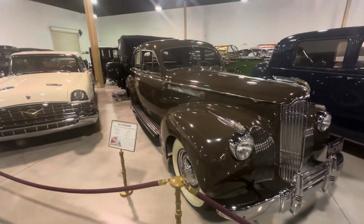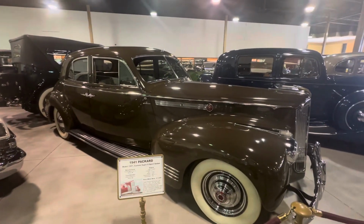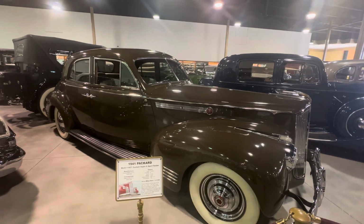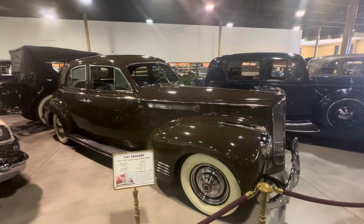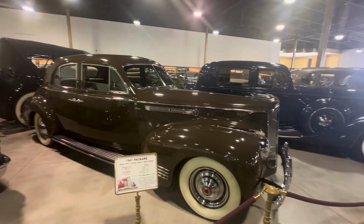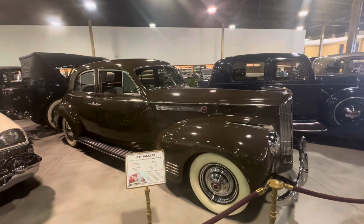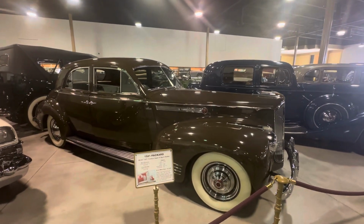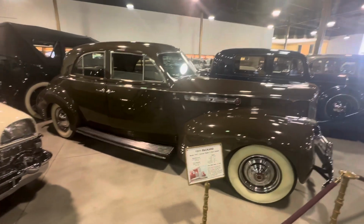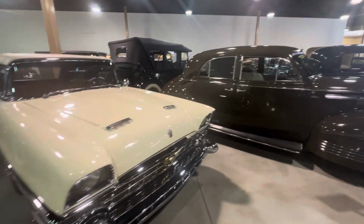This is a 1941 Packard. It says price when new was $3,545. Classic Packard styling was on its way out in 1941. This 1941 Super 8 is considered a bridge to the classic style of the 1930s. Horsepower 160. See what else we have here.